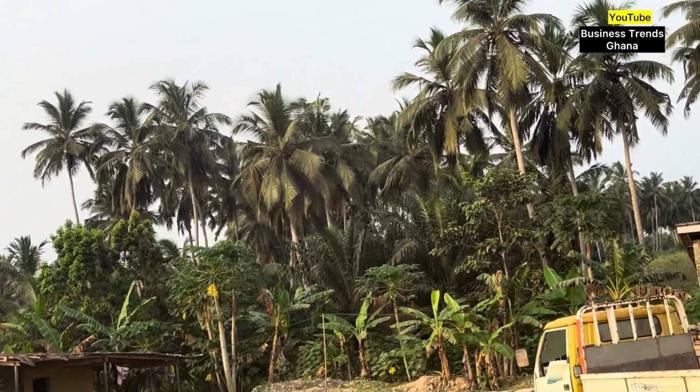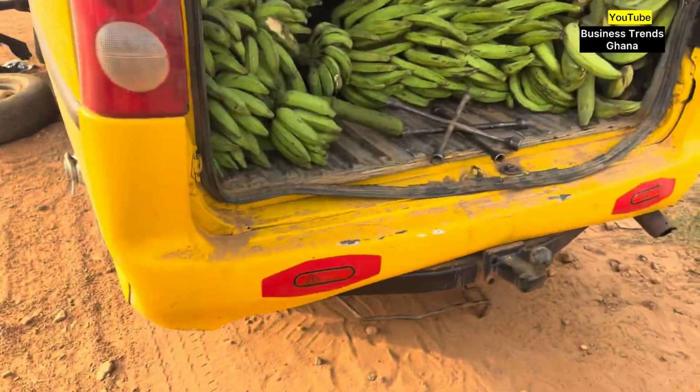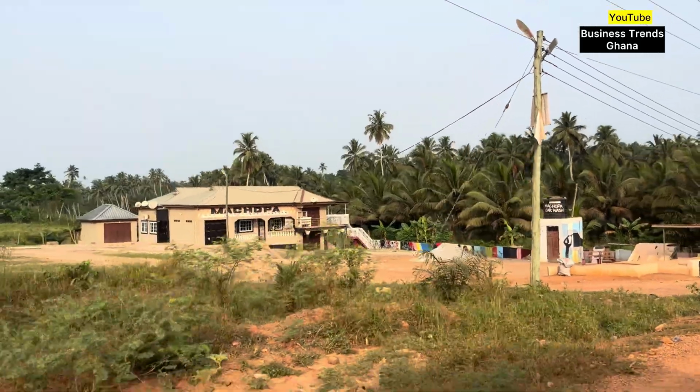And you can see our car is spoiled. I think one of the tires got damaged, so we're going to do some repairs. You can see this is plantain. This is plantain that has been harvested, and it is going to be sold in the Agona Swedru township.